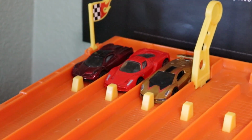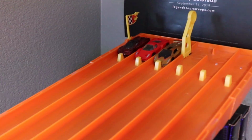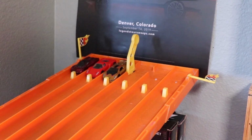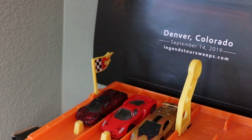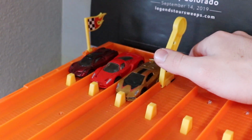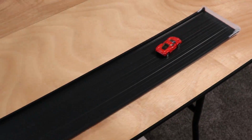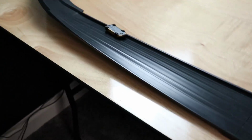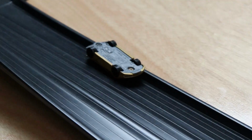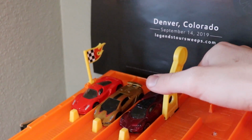For our first matchup, we have a Pagani Huayra, an Enzo Ferrari, and a Sesto Elemento. Both the Enzo and the Sesto have been very dominant throughout the entire series. Who will it be? 3, 2, 1. Look at that Sesto go. It's going to flip over and leave the Enzo to take the first win. That is unfortunate. Here we go. Next race. The Enzo is up 1.